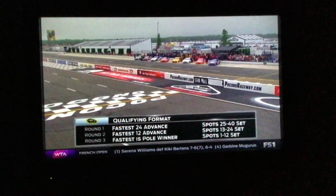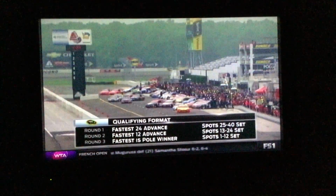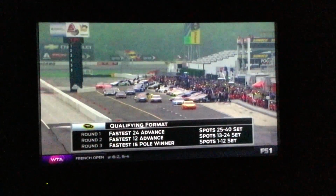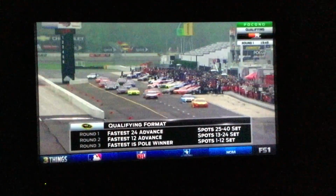Sprint Cup qualifying is at the ready, and the track is open for round one. The fastest 24 advance. Spots 25 to 40 are set. That is the order of business right now.